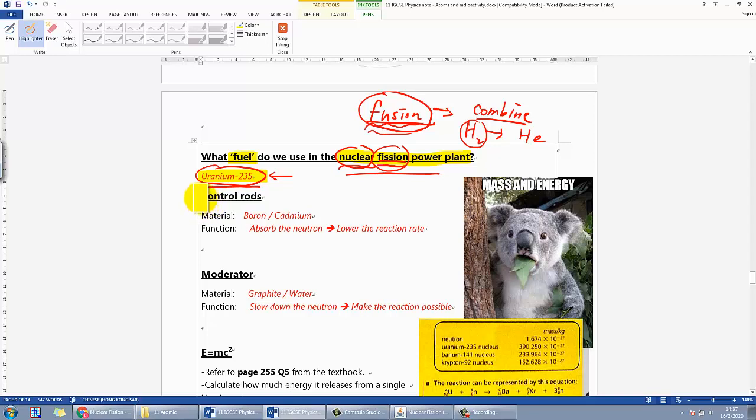There are 2 special components other than the power plant itself. The power plant itself is actually quite similar to a fossil fuel power plant. If you remember in Year 9, they simply burn the coal. In this case, for a nuclear power plant, the reaction takes place and heat is generated from the reaction, and it heats up the water. The water becomes steam, and the steam drives the turbine. So basically it's the same idea as a fossil fuel power plant.